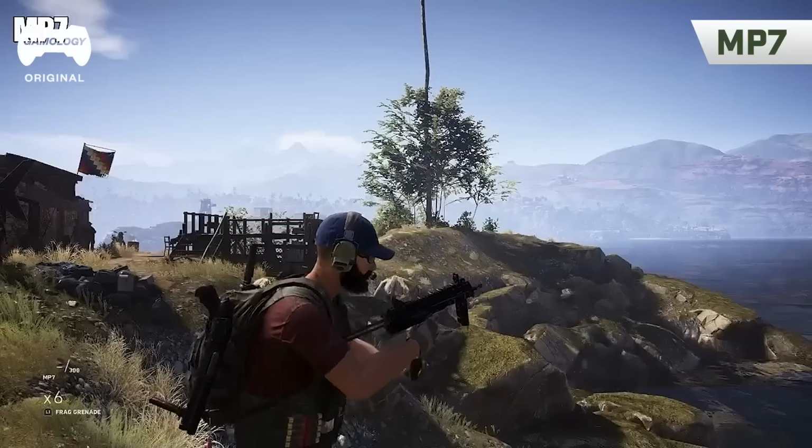They're very reliable, very effective. I believe it's a straight blowback, not a ton of recoil with this system. They're pretty cool. Next, MP7.